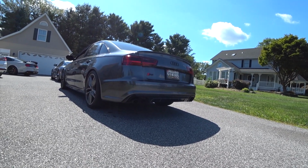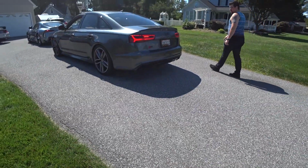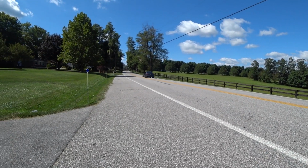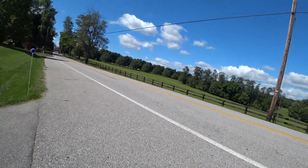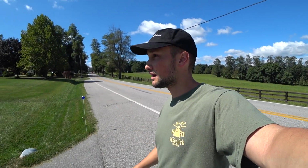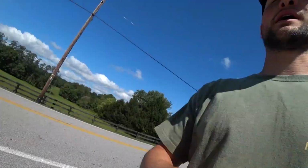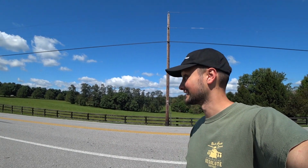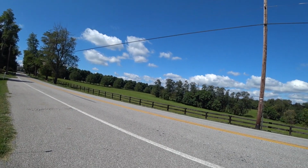I told you, man, this thing ain't no joke. Yeah, the crackles and pops were a big surprise right there. Man, those shifts. Yeah, I love the crackles and the pops. Love that. Oh, that downshift. Wow. You guys probably couldn't hear that, a little bit too far away, but the downshifts were evil in that thing. Wow, I'm thoroughly impressed. Audi's never failed to impress me. Never.